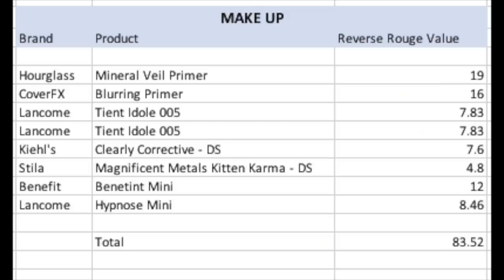And then for eyes, this is the Stila Kitten Karma Magnificent Metals Glitter and Glow Eyeshadow, the little mini one that I was saying that I added in. And then I've also got a Lancome Hypnose Mascara. So that is the 21 products that are in my March minis project pan.